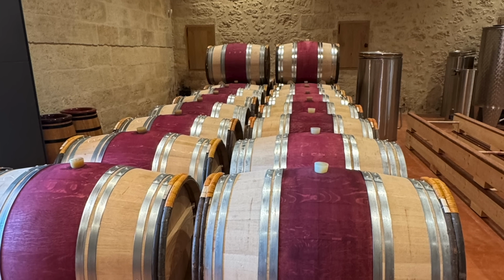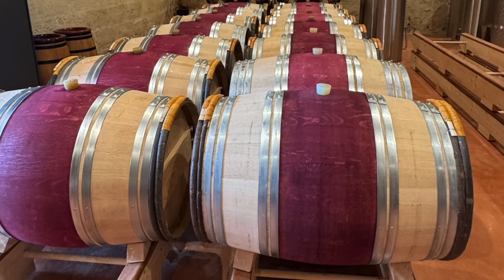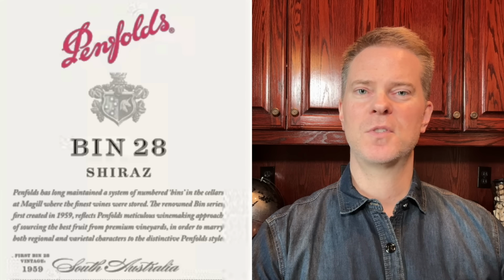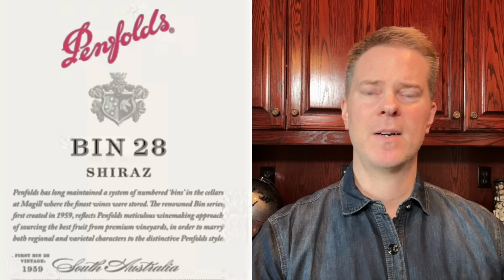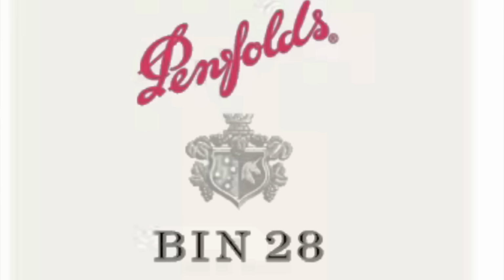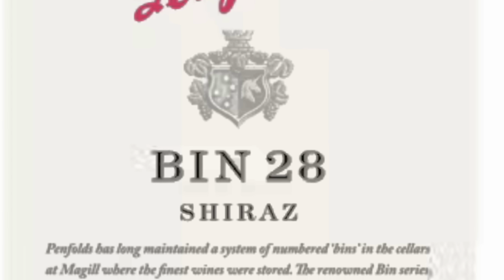This wine, however, was matured in only 16% new oak for only around 1 year or so. As a result, the oak influence is very subtle and there's impressive purity of fruit. This wine includes flavors and aromas of blackberry, blackcurrant, violets, and mixed spice. There's plush tannins and a velvety mouthfeel. This is the Penfolds Shiraz, bin 28.